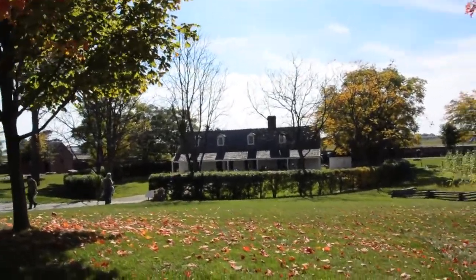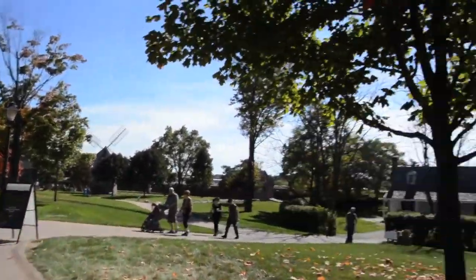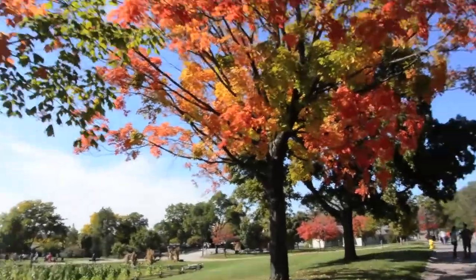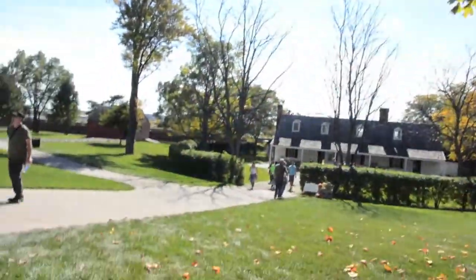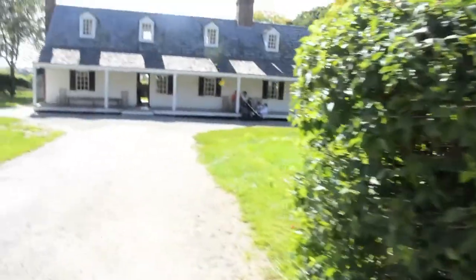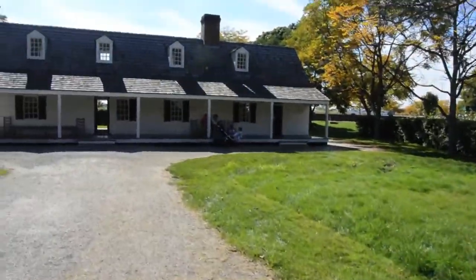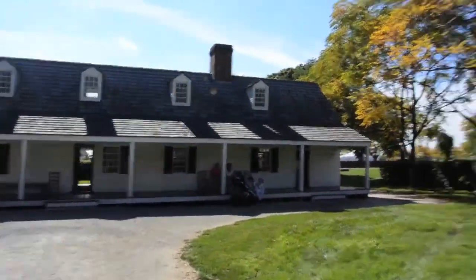This is always an interesting house. And look, cooking demonstrations today. Very orange fall trees behind us. Oh, that's awesome. The Susquehanna Plantation House. So bright out today. Yeah, it is.